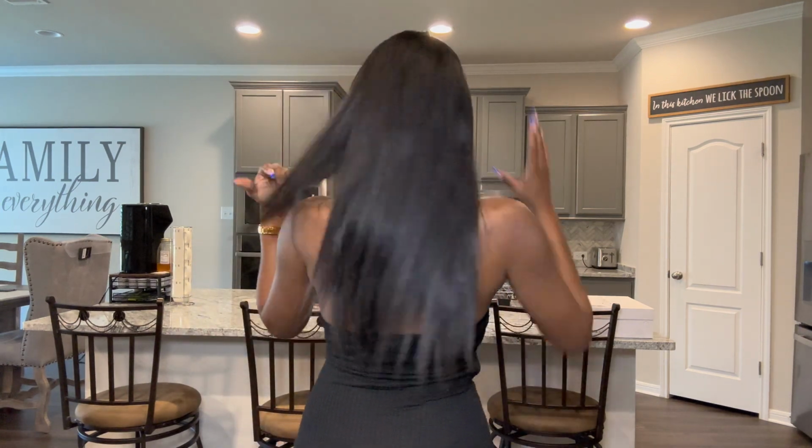Let me give you guys a close-up. So it ties around the back of your neck. Half of your back is out. You have this little cutout detail right here. Now, I got this in a size small.